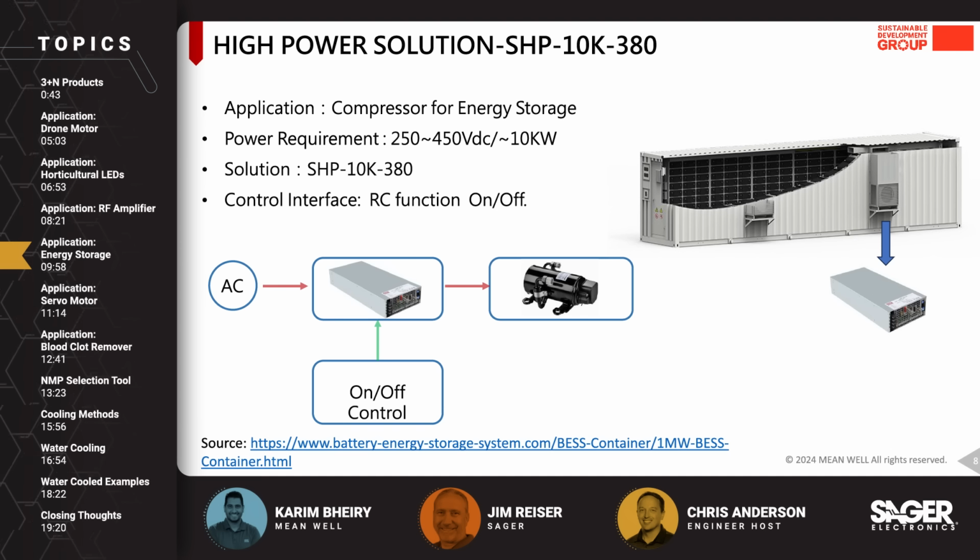So this is the cooling feature for the SHP, that the unit will not shut down during starting because of the compressor power requirement at the start. Right. You see the same thing with some motor applications, correct? Yes. Very cool.